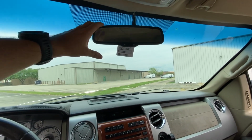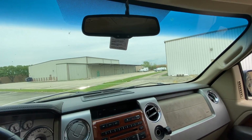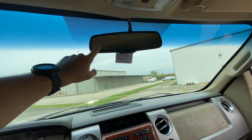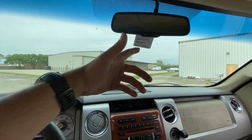For some reason, one day the rearview mirror popped off and we could not get it to go back on. Once we did get it back on, we replugged it in. The rear view camera no longer works. It used to have a working rear view camera, and I'll go ahead and throw it in reverse so you guys can see. Reverse, no rear view camera.